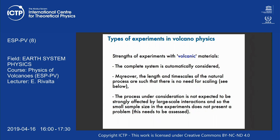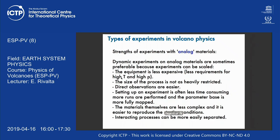So if you use volcanic materials, the benefit is that you are really testing the real thing. It's not a fake model. And you don't need to scale, it's really the real thing. Of course you need to assess the boundary conditions: what is the large scale process, and how is it affecting your small scale process. Anyway, you have to check these things, but in general it's something that you can prefer if it is possible.